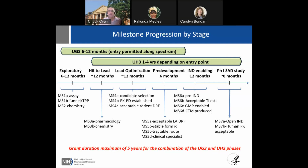Once we get to lead optimization, it's about picking the candidate from that one lead series, establishing our exposure activity relationship, our PK/PD, and then moving on and trying to do an acceptable rodent dose range finding tox to show a therapeutic index. Once you pass that stage, you really are at the development stage and you picked a compound.